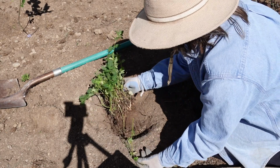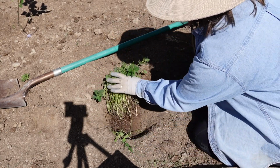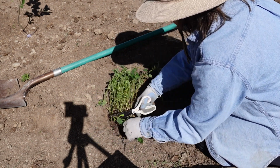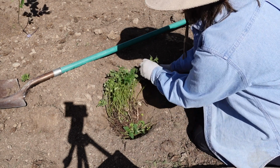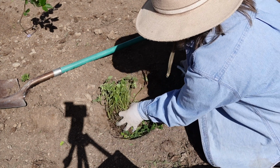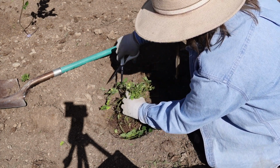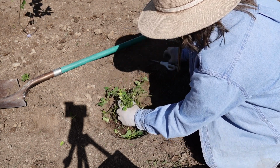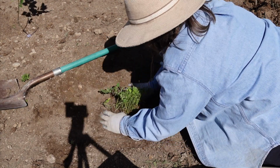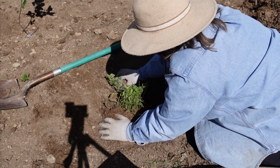Now, this little guy, we're just going to set him in here, but this top is still too large. It's too tall for me to be comfortable with. So I'm just going to clip it, but I put these clippings in the hole because the same nutrients that plant took out of the ground, these will compost and put back in there. So I'm totally happy doing that. Now I'm going to come back and I'll water him, right? I'll water her really, really well.